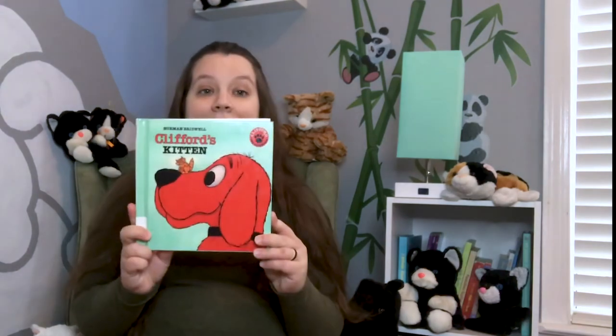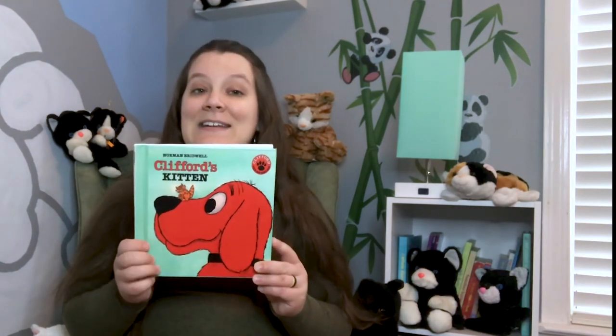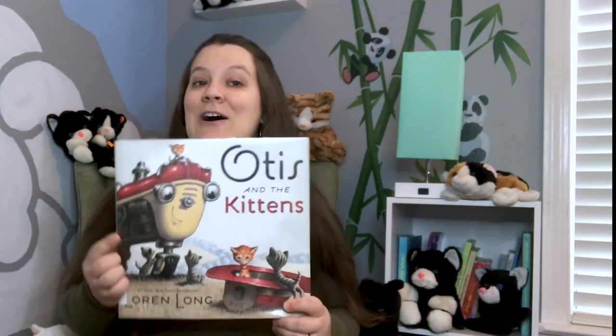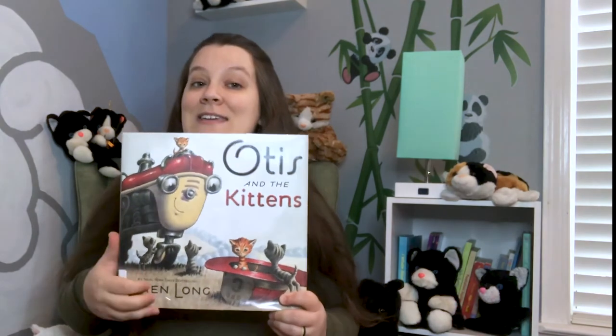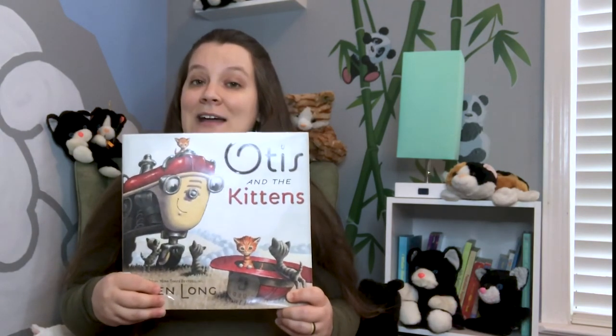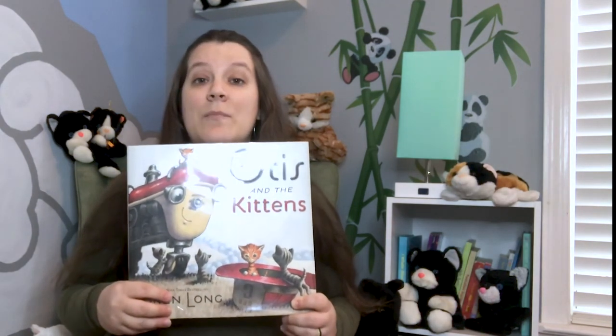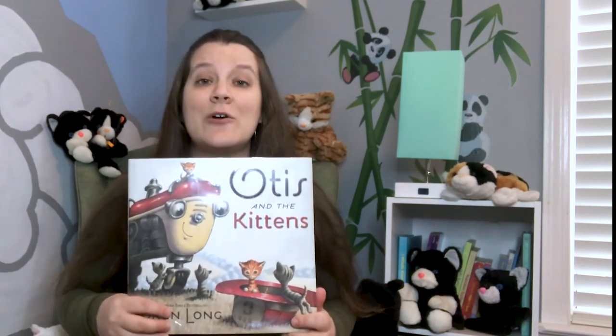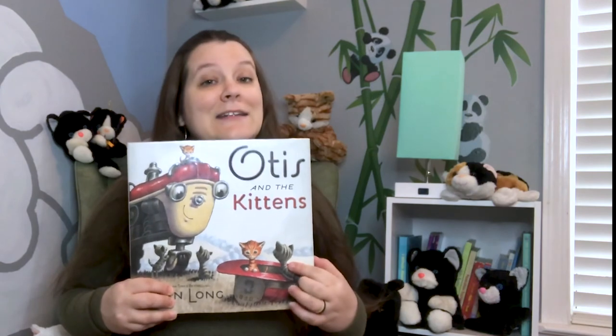So we have Clifford's Kitten. So here's Clifford the Big Red Dog. This is a story about what happens when he finds a lost kitten. And then we have Otis and the Kittens. Otis is a tractor, and he finds a kitten outside. And then he sees a barn on fire. Oh no! So it's about how he helps save the day and the kittens.